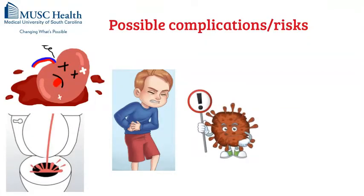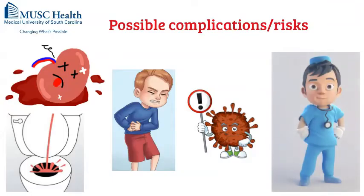Infection is also a risk of this procedure. This is why we use sterile technique to minimize exposure to pathogens. If the bleeding or pain worsens, call your transplant coordinator immediately or go to the nearest emergency room.